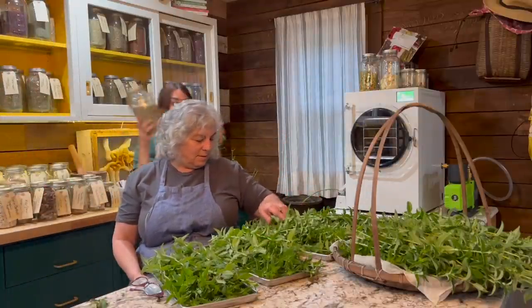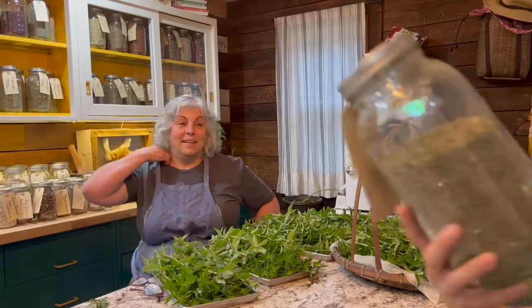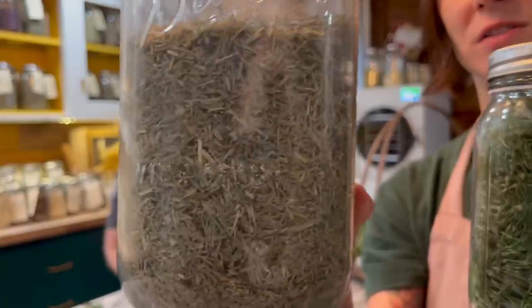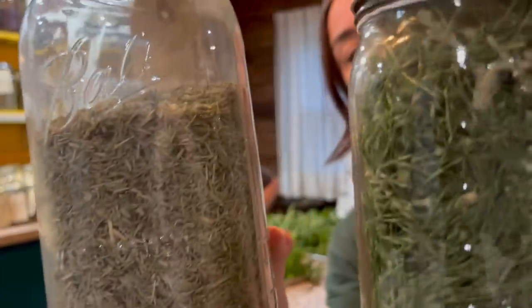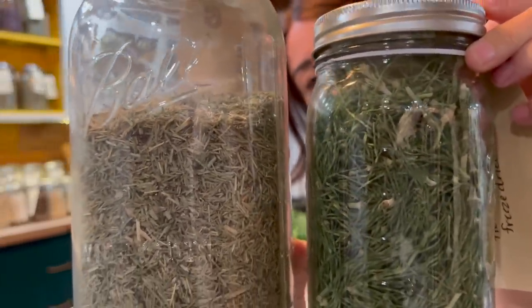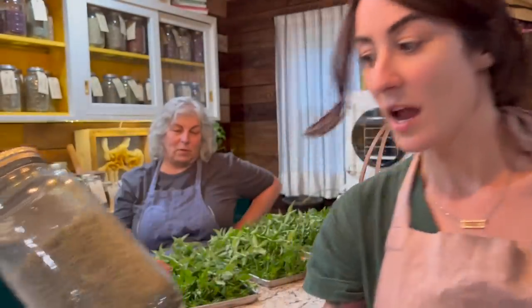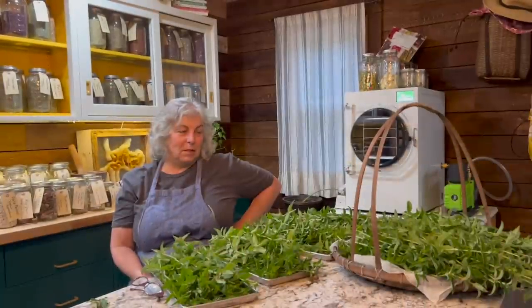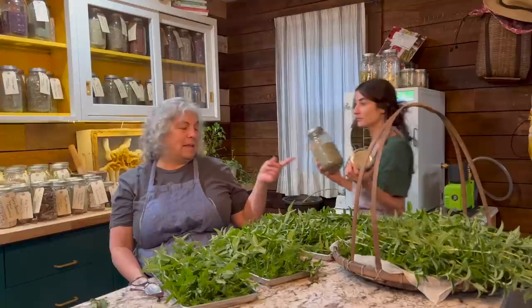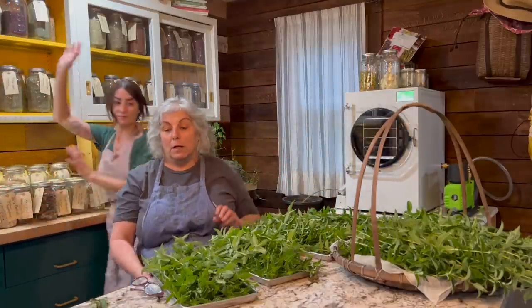But in short, I'm going to walk closer to the camera. Oh yeah. All right. This is just dried horsetail and this is freeze dried horsetail. So you can literally see the difference between the two. And that's kind of the thought. That's what we're trying to do. Well, that's part of what started, whoa, look at this. Oh, yeah. I think it's awesome.